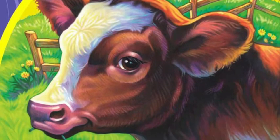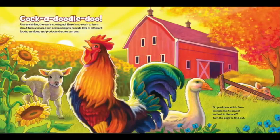Know-it-alls! Farm animals! Hello there! Do you know what kind of animals can be found on a farm? Say, I have an idea. Let's find out together. Open your books to the first page and follow along as I read. Oh, and remember, when you hear the sound of the cowbell, turn the page.